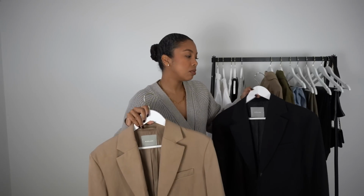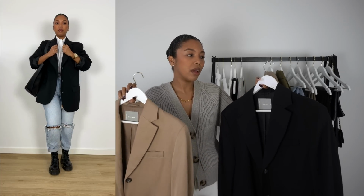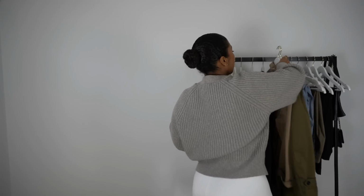But these 2 blazers are an essential in my spring capsule wardrobe because I wear them all the time, especially on those days that I don't know what to wear. Mostly I'll wear the tank top with a blazer over it, or a bodysuit with a blazer over it, or, you know, insert whatever, and then I'll put a blazer over it and then I feel put together already.